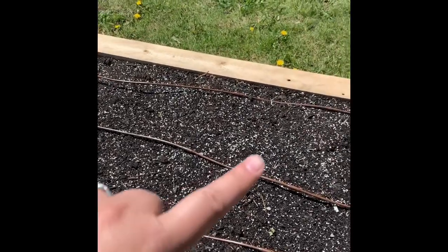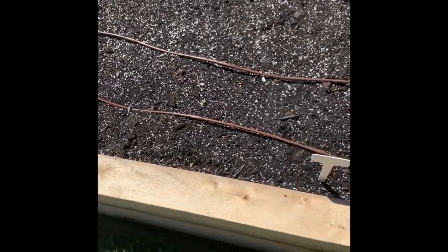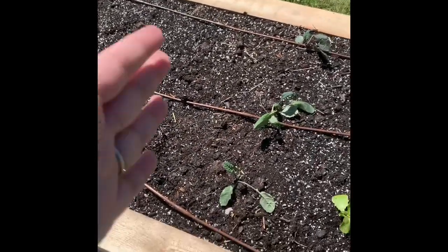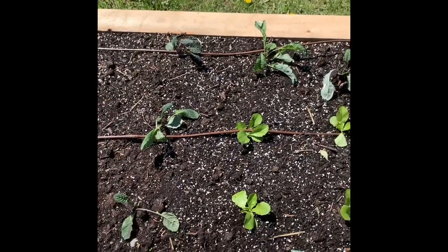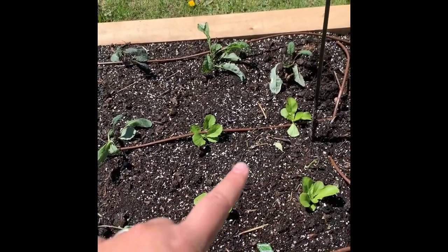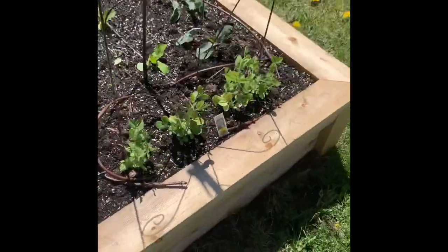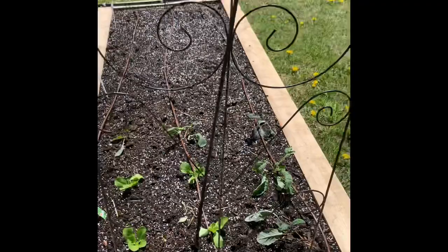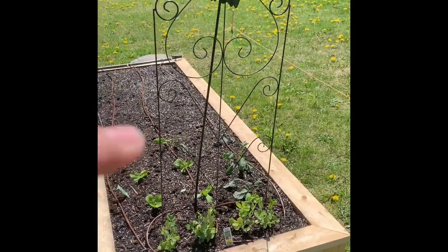Here I have some red onions planted underground there. I have some white onions, and I planted some extra black kale that I had, and these four are Boston lettuce, and I planted some sugar snap peas that are gonna grow up along this cute little trellis I got at Dollarama.